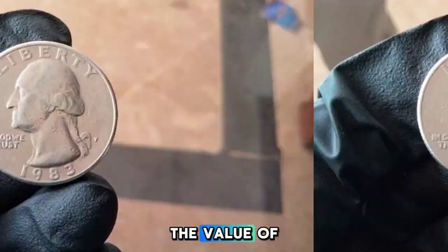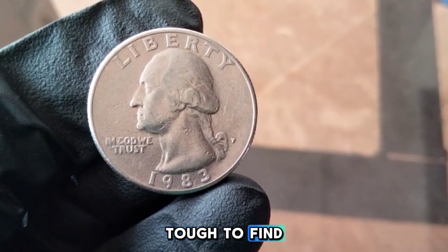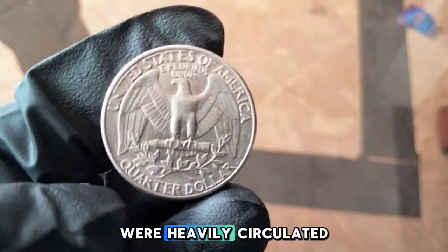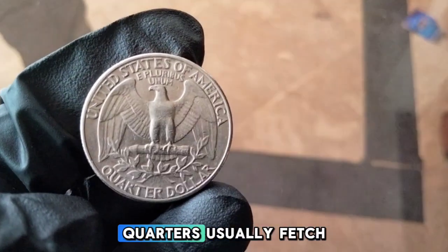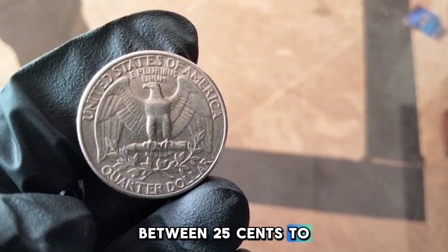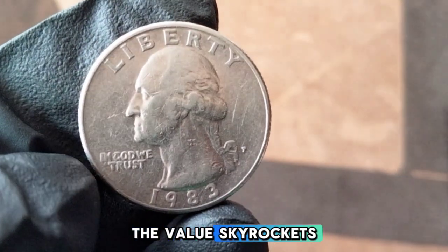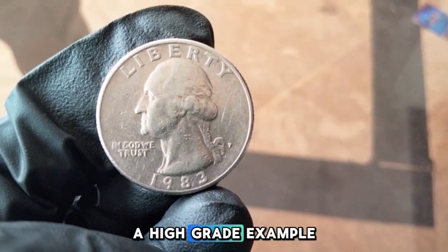Now let's talk about the value of the 1983 Washington Quarter. As I mentioned earlier, high-grade examples are tough to find because very few were preserved in uncirculated condition. Most of the coins were heavily circulated, leading to significant wear and tear. In circulated condition, these quarters usually fetch between 25 cents to a few dollars, depending on their state. However, in higher uncirculated grades, especially MS65 and above, the value skyrockets. You could be looking at prices ranging from $20 to over $100 for a high-grade example.